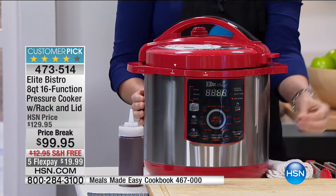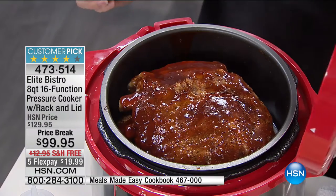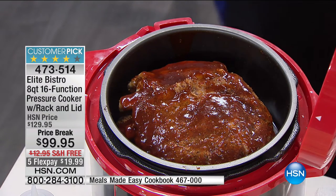It's almost unheard of. Pressure cooking is one of the healthiest ways to cook. I would suggest if you are somebody that's wanting to get healthier for the new year, and you don't own a pressure cooker, I want you to try a pressure cooker.